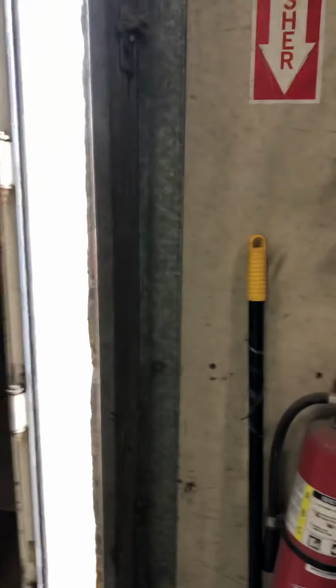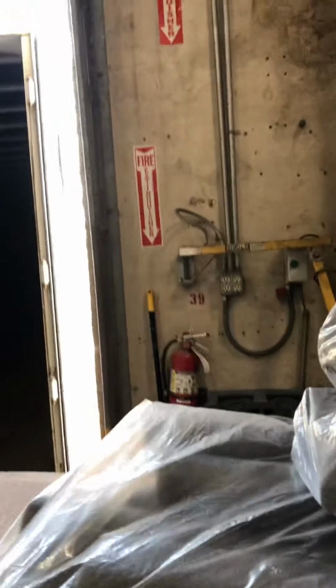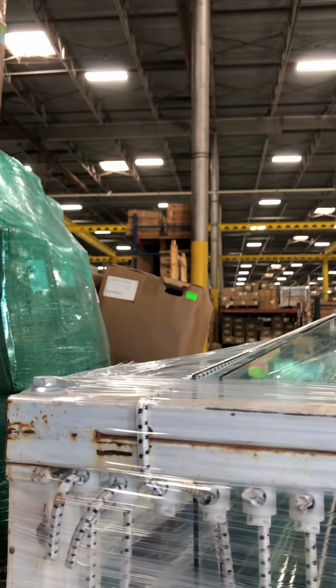I've got a dock door right here. So the cage is actually going to stop here. So here's our dock door. I'm standing about 7 feet off the exterior wall in the dock door. And then we're going to run the cage straight into that first vertical column.